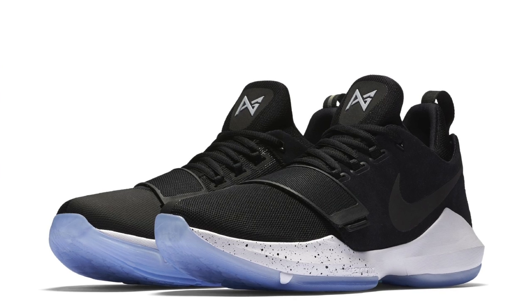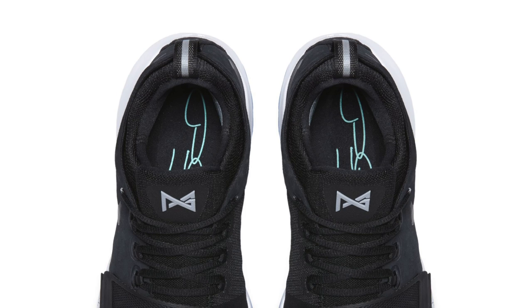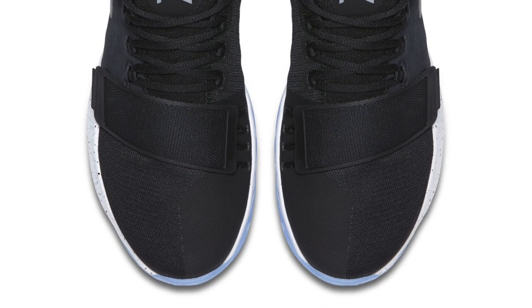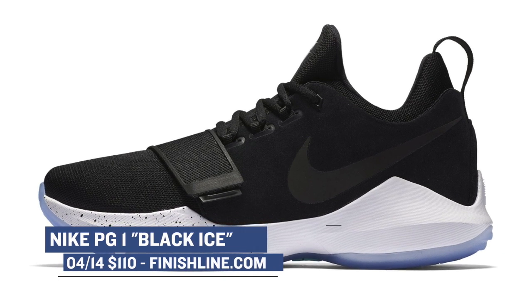Jumping to Friday, we have a sneaker that has actually been bubbling up on the low, the Nike PG1. I have yet to rock a pair, but most of the opinions I have seen about this shoe online are overwhelmingly positive, with a lot of love for this black ice colorway of the shoe. I don't think it hurts that the PG1 is only $110 and looks good in that low cut style. The official colorway is black, white, and hyper turquoise, and they are available starting on Friday.